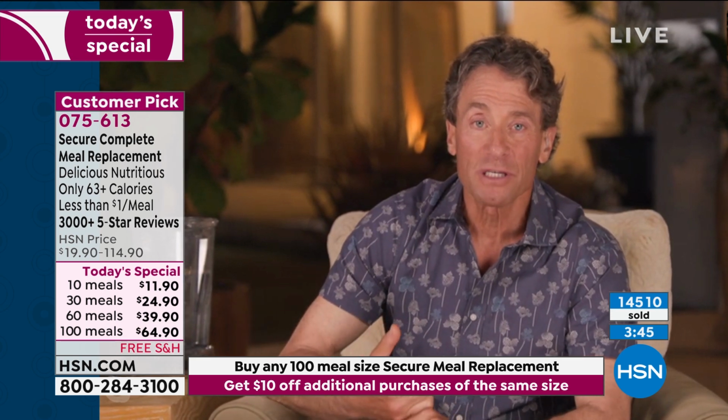So I'm sorry to be harping on the flavor. I guess most weight loss meal replacements are showing you all sorts of before and after pictures and things like that. We don't need to do that. This is a 60-plus calorie meal replacement.